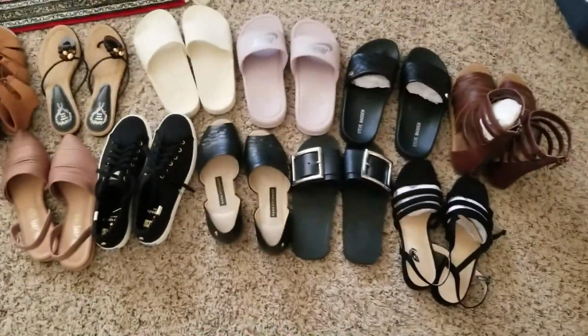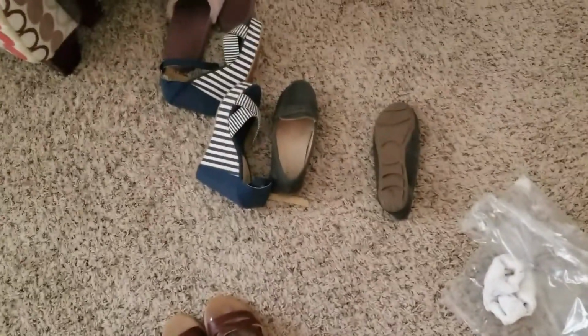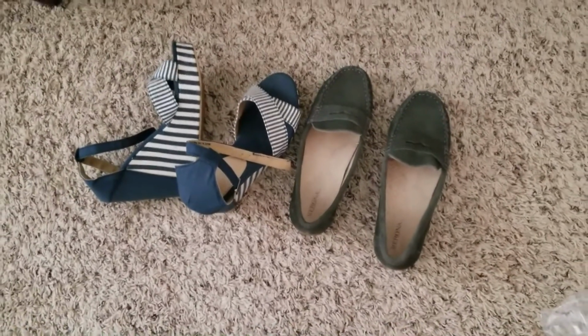And those shoes I'm going to sell on Poshmark, and I only have two pairs except for this house slipper that I always use, and this one goes to my donation.